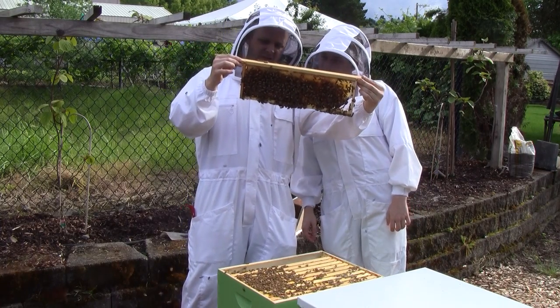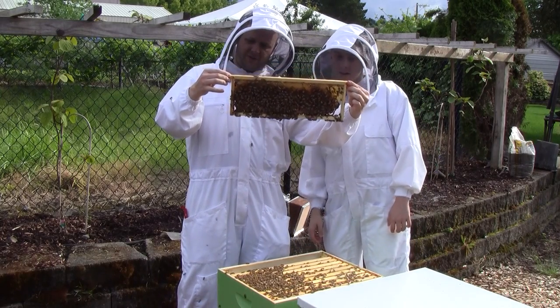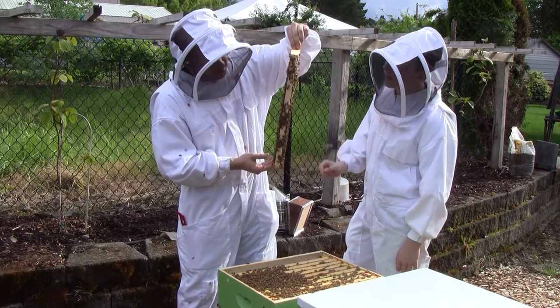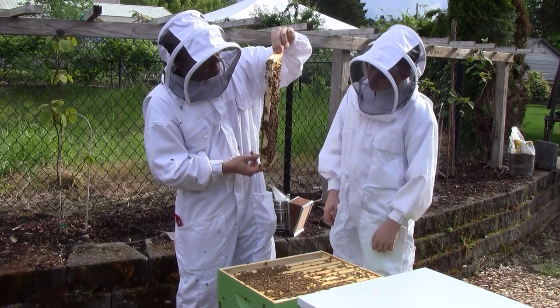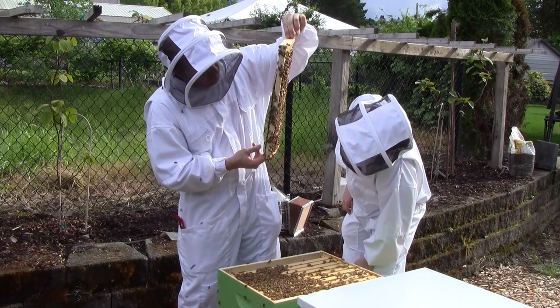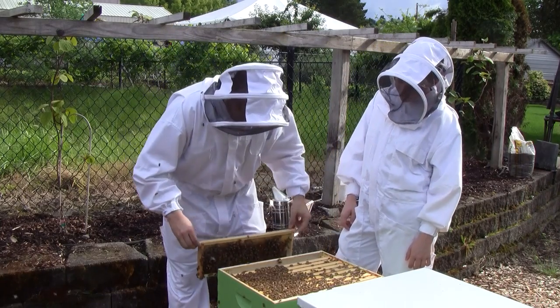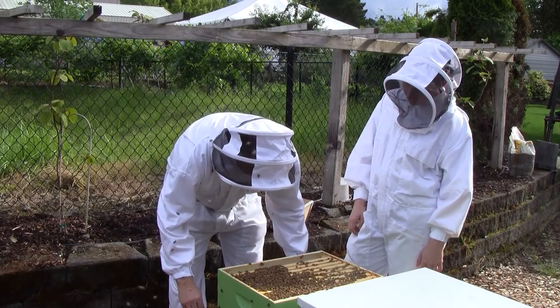Over on this side, this end. I've got a bee going on my fingers, I'm going to squish it if I try to use my fingers. Yeah. Got a lot of pollen and honey here. The drones are all flying around, making a lot of noise.